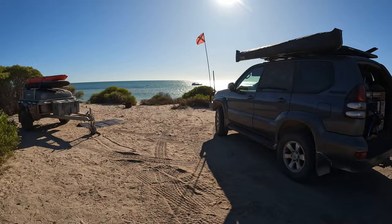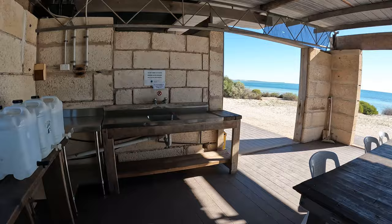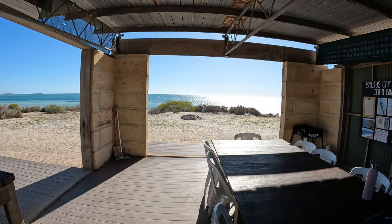So this is the view from the camp kitchen, and this is the camp kitchen. They provide you with clean drinking water. And then there's a few cooking facilities, washing up facilities. So it's pretty good. We just cooked breakfast in here, washed our dishes, and it just takes that edge off from being out in the bush the whole time. So yeah, this is a pretty good camp kitchen.